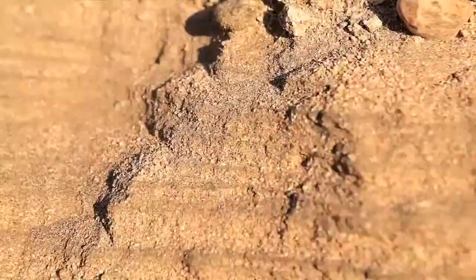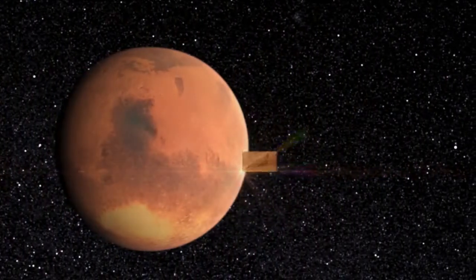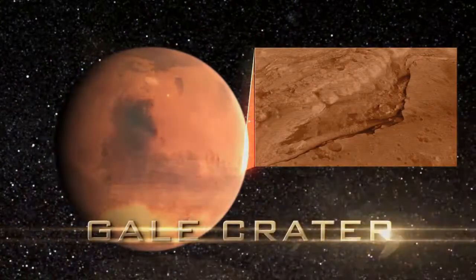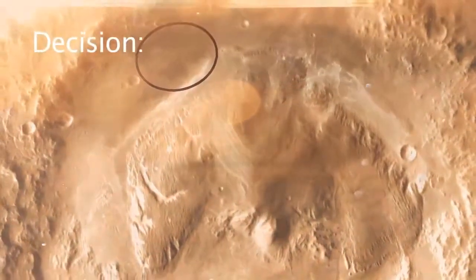So why do we like layered materials? Because just like this outcrop behind me, they give a record of time, of how things change over time. By studying different layers, you can rebuild the geologic history of Mars. So there's a place called Gale Crater, which has a 3-mile stack of layered rocks.